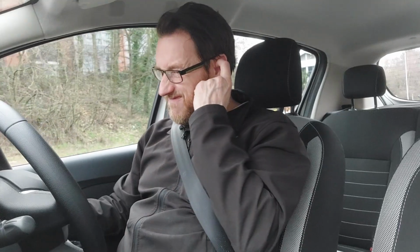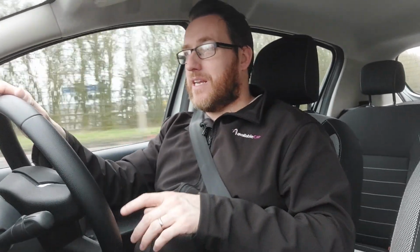I'm actually relatively surprised. I've been looking for a second car as a little runaround. I probably wouldn't choose this, but if this was all I could afford, I don't think I'd really complain. Now, whilst I haven't got sat-nav in this particular car, I do have it on good authority from a colleague of mine that did. The sat-nav, whilst it's a little basic, it does everything it needs to do, and it does it pretty well. So you can't say fairer than that.